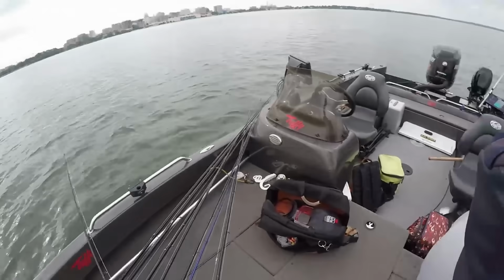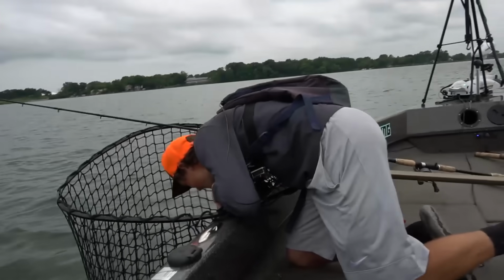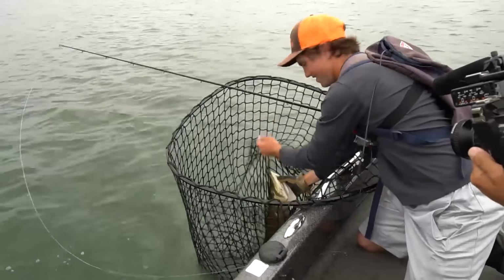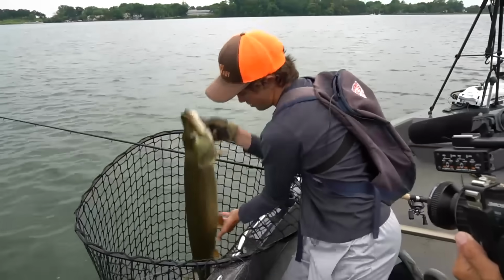All right, nice job. Hey, take a look at this chunk. Small head, but really chunky. Oh, she's not gonna be nice. She's not gonna be nice. Okay, yep. All right, I'm gonna move that line. Get out of there. Okay.